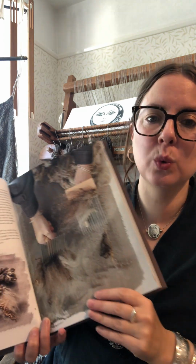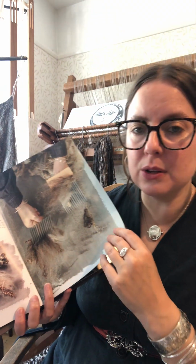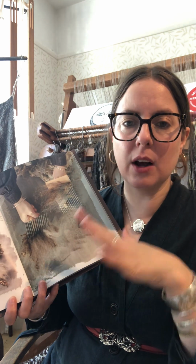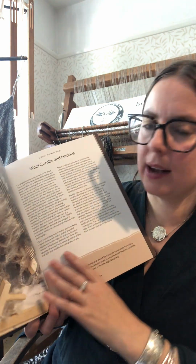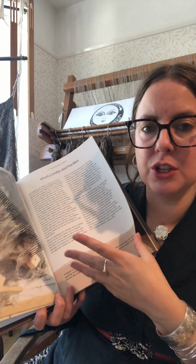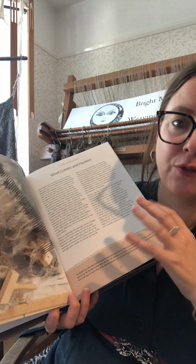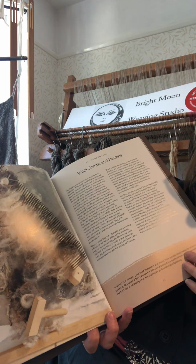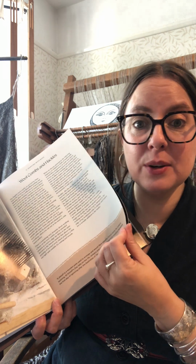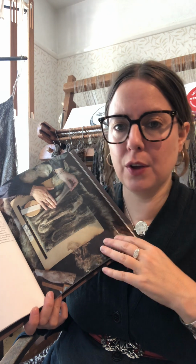methodologies and tool reviews of the tools that I use and how I use them in combination. I'm not a purist, like I will mix up different tools for different techniques. Hackles and combs. Hackles are traditionally used for linen, but you can hackle blended wool for building up your blend. Put the tool to work in the way that you need it to. Tools are expensive, and if you've invested in a tool, it needs to work for you.